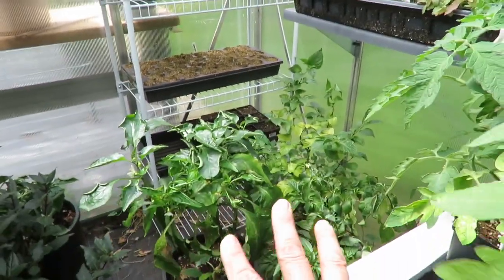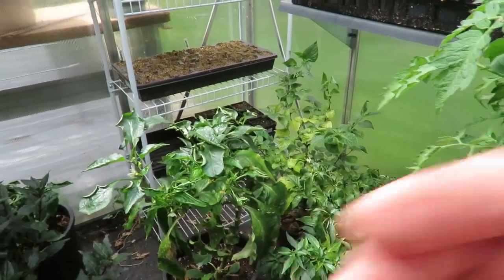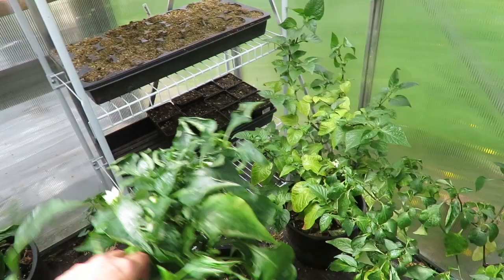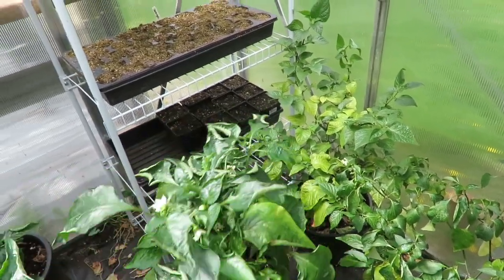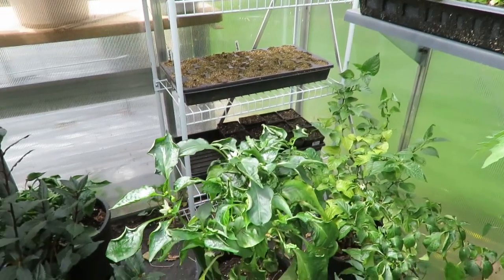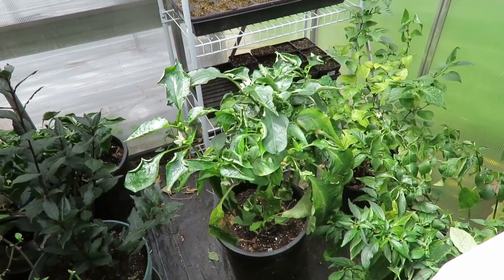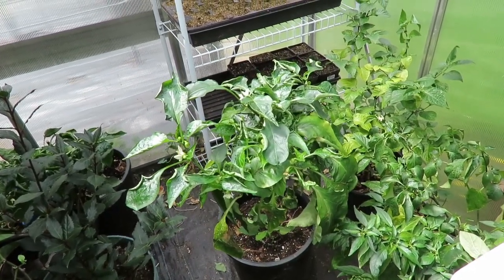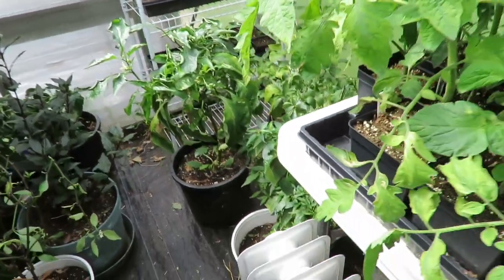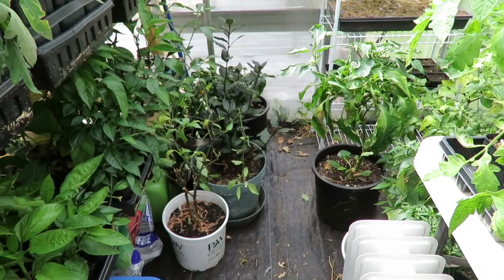Also in here are my overwintered peppers. These are these weird peppers. This one is flowering like crazy. I need to trim this. I need a time when I can just sit outside and look at it and really trim it up. But they're enjoying being outside in the greenhouse with all this light.